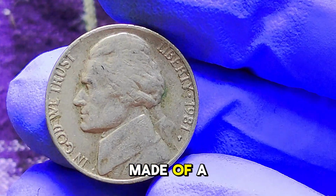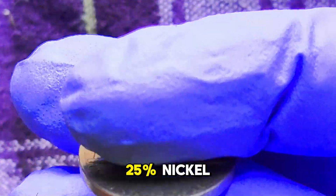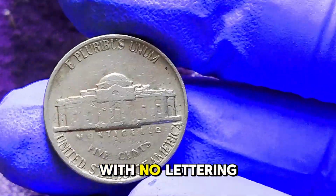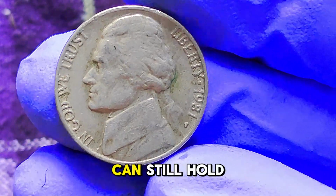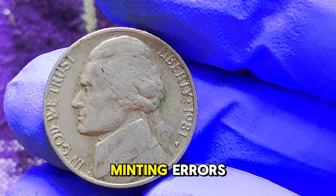The coin is made of a composition known as cupronickel, 75% copper and 25% nickel, and it weighs 5 grams. It has a plain, smooth edge with no lettering. Even though millions of these coins were produced, certain versions of the 1981 Jefferson nickel can still hold collector value, especially in high grades or with specific minting errors.